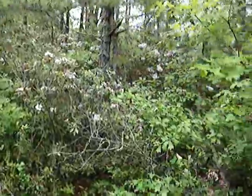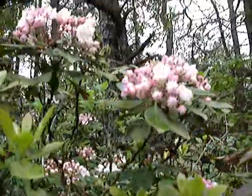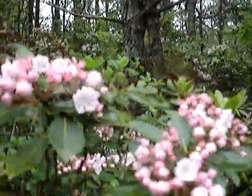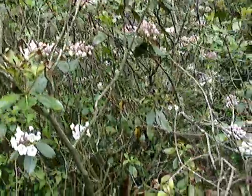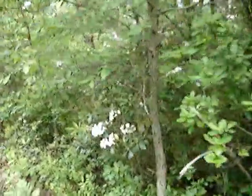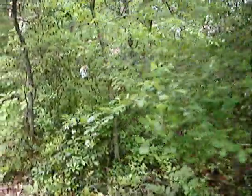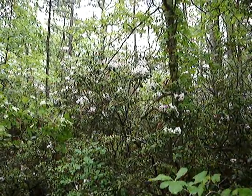And mountain laurel can be pure white, or it can come in varying shades of pink. As you can see, these buds are all dark pink. As far as I'm concerned, it's the prettiest flowering shrub in the Pine Barrens. See, some of these right here are white, or almost white, and that bush back there is pretty dark pink.